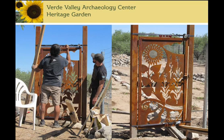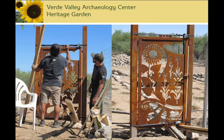And he said, all you got to do is just give me a design, and so I designed the gate. And Jake, what's Jake's last name? Can't think of it right now. Anyway, if you need a garden gate, he's your man. He does beautiful gates. Very affordable.